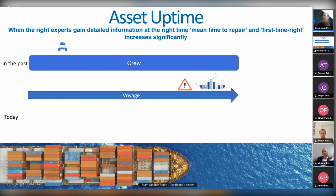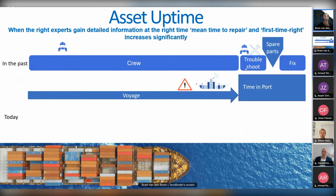But nowadays it happens that if this vessel is in port, an expert comes over, and that can be globally, all across the world. He starts his troubleshooting and then discovers either it's something really small, so it's a reset, or there's an emergency button plugged in that they need to unswitch. It's easily helped. So then this guy has traveled across the world for nothing, or he discovers that he needs spare parts. And in that case, he starts to order spare parts at that moment. These spare parts need to be flown in, and then he starts to fix it. That means that your time in port and your availability of the asset is influenced quite heavily.